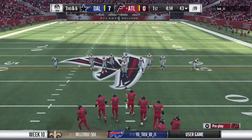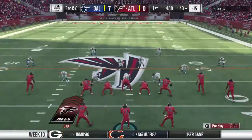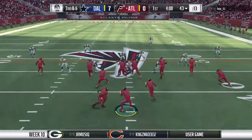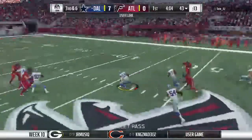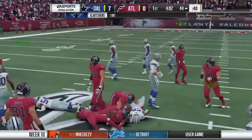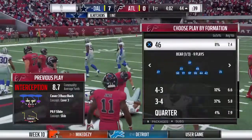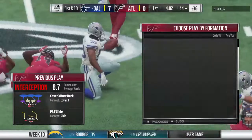Offense faces a 3rd and medium with 6 yards left. Now it's Griffin, looking for Watkins, and it's intercepted. Picked off here by Anthony Hitchens. And they'll take over inside the 45 at the 44-yard line.